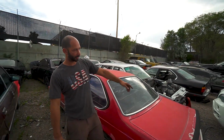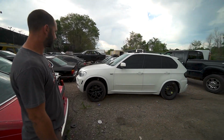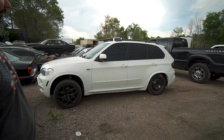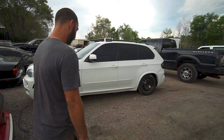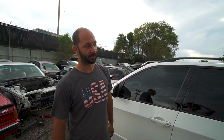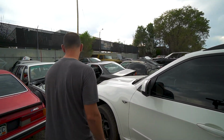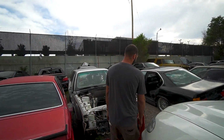but next row, we got that 2007 X5 4.8i. Paid $1,500 for it. I don't know what to do with it. It seems like a super nice car. The interior is flawless. It's locked. It's mocha interior, but it's in perfect condition. It's 200,000 miles. I really don't know what to do with this thing. I feel like I did well at $1,500, but I don't know what to do with it.